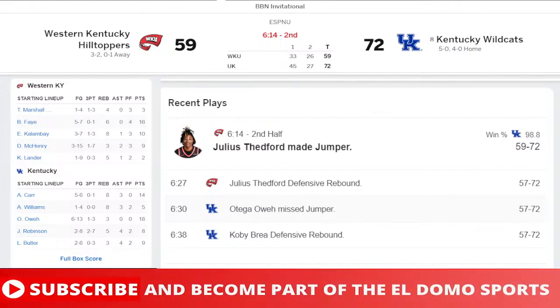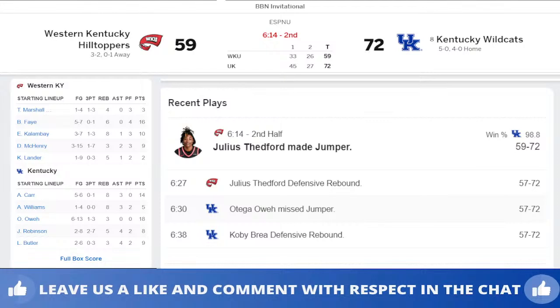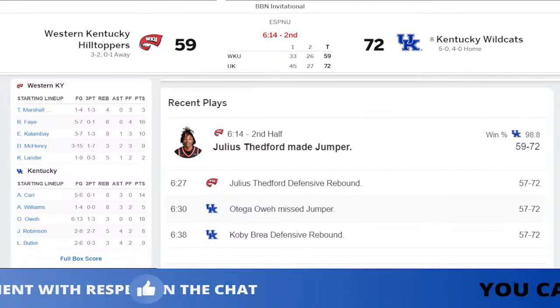Once he sees Brea is guarding him, Thetford's eyes light up, Al. Well, he's been able to take him off the dribble. That's at least the third time that I know of where good things have happened off the dribble, him against Brea. 6 minutes, 13 seconds left. Kentucky 72, WKU 59. That was a bad call.